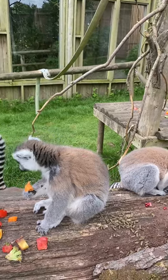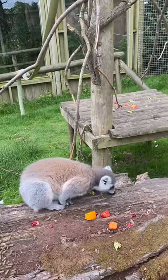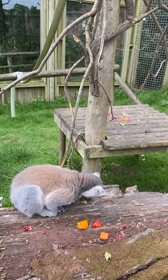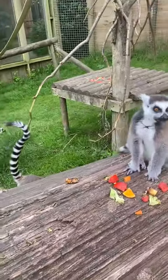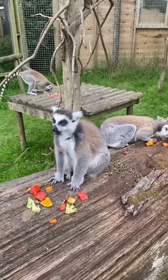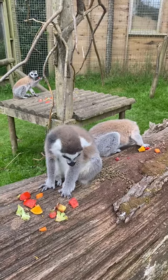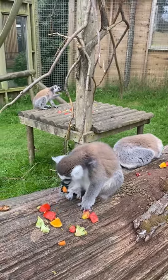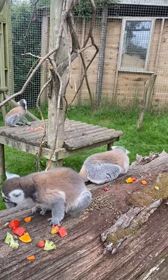So last year we were actually very lucky that we had Pebbles. So Pebbles is her baby from last year, and the year before we did have twins. So we are very lucky here at the park that we have successfully been able to breed, which is absolutely amazing, because hopefully it will help save the species in the future from extinction. And we've got this one up on the log now.